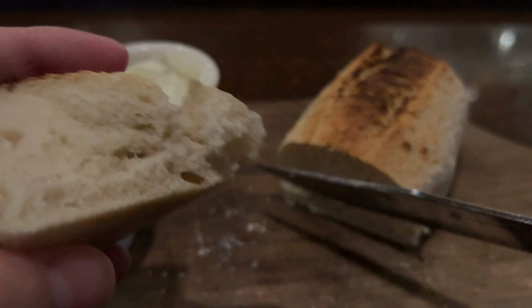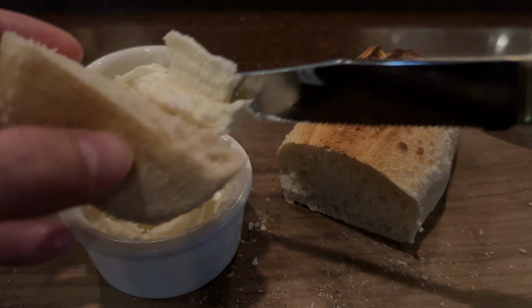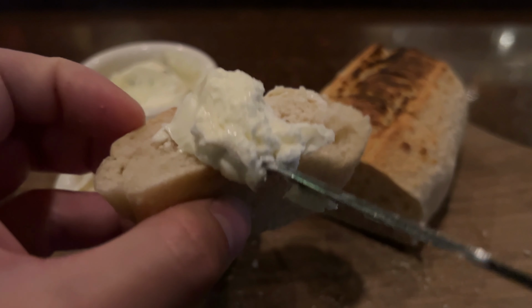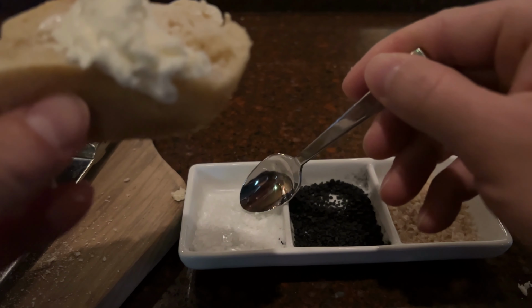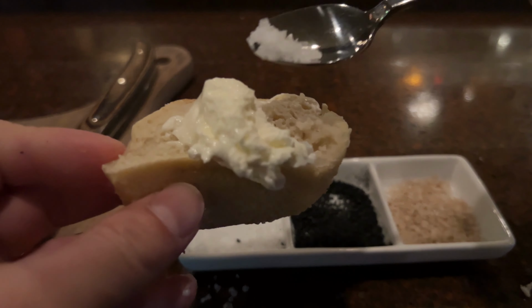I think I like the bread more without any extra salt. It already had good flavor to it and didn't need any extra. And I like the garlic butter a lot more than the regular butter too. I can never get enough garlic. I think I was a little too heavy-handed on the salt here. It was a little bit too salty.